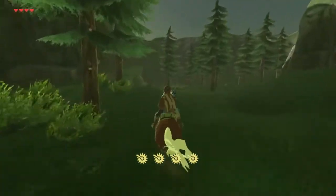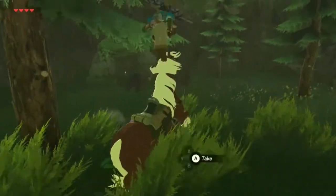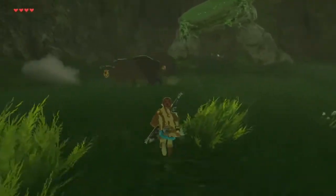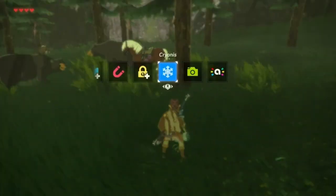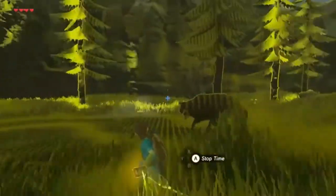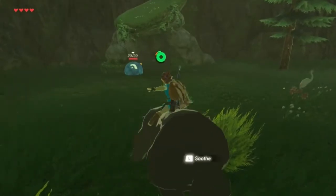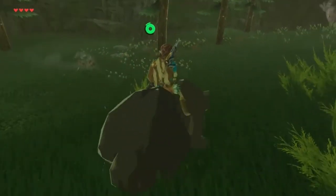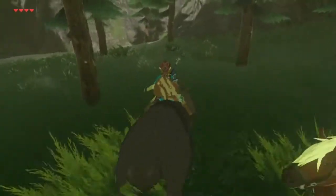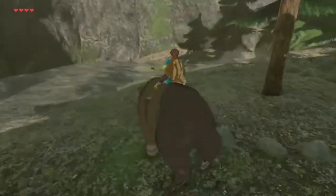I think this will be a good place to stop, I think, for now. Ooh, bears. Let's come over here. I want to stun one of these bears. I can't stun the bear. You can ride a bear! This is really freaking cool. You can ride a bear.